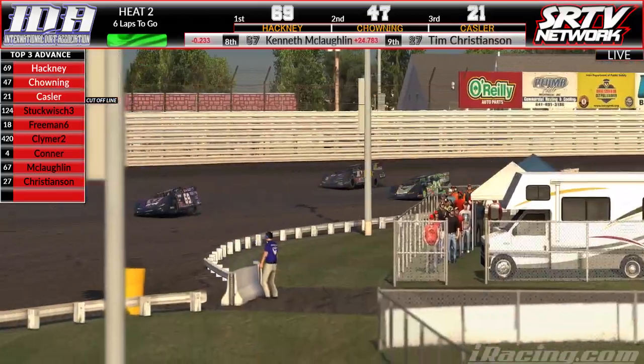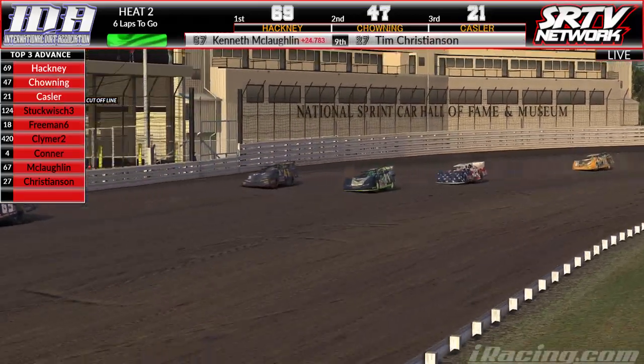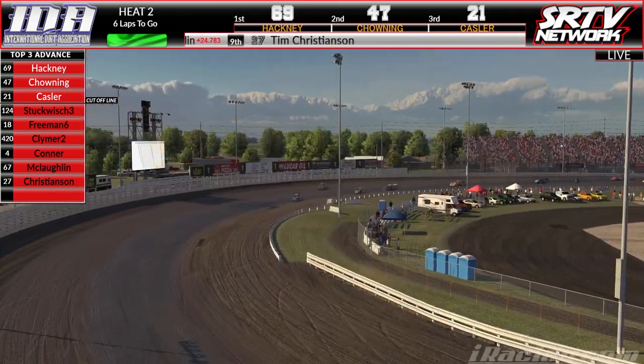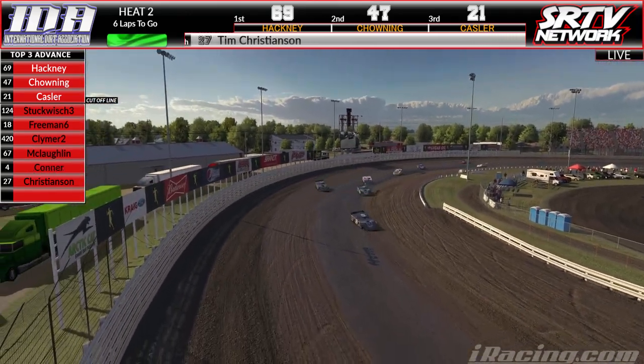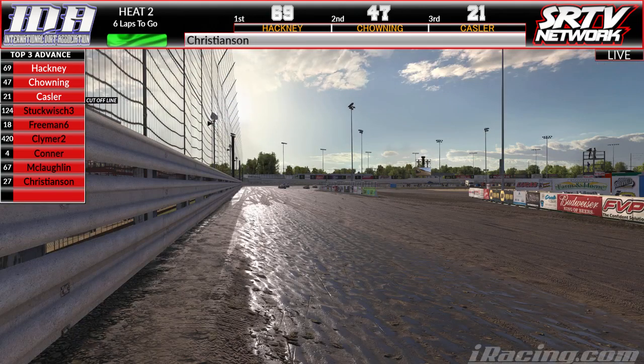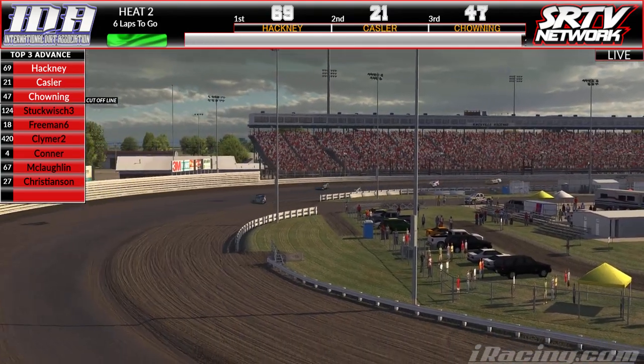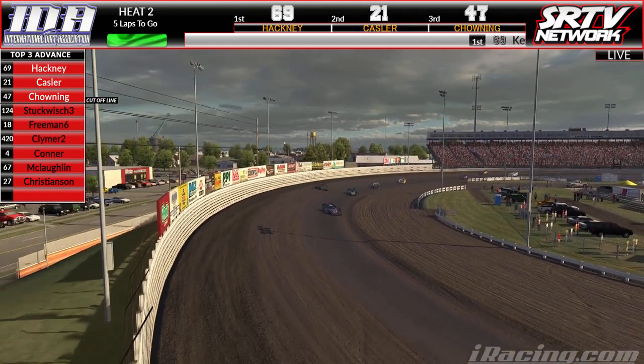Yeah, he's taking advantage of that aerodynamic. There's free air out there, so it makes it a little bit tough for the guys in second. They're running side by side, and the guys are trying to make the top work, but hopefully the bottom will prevail. Well, we're going to find out right now.